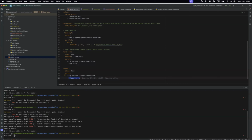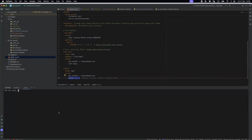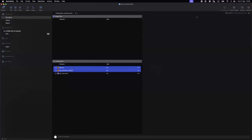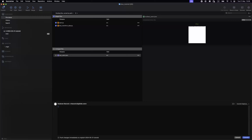I think it's minus fix, not sure. But anyway. Looks better now. And what I need to do is just... I want to fix Raf.